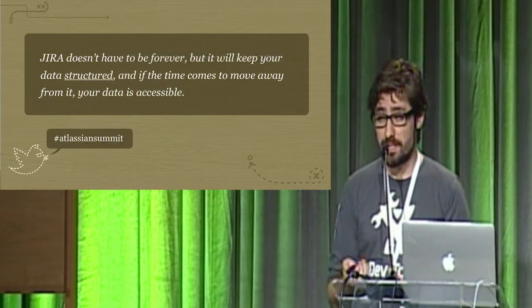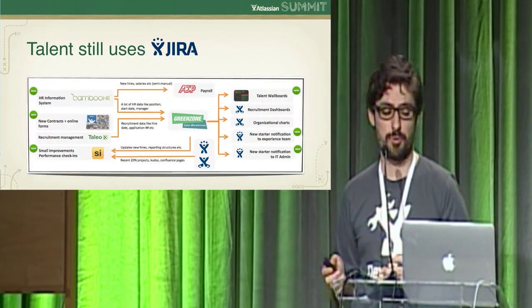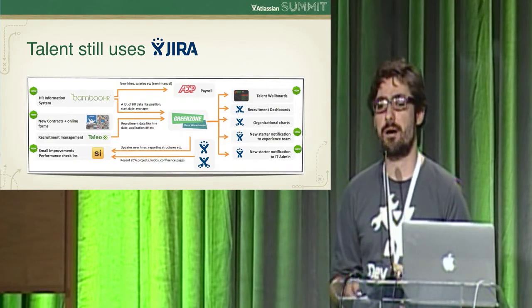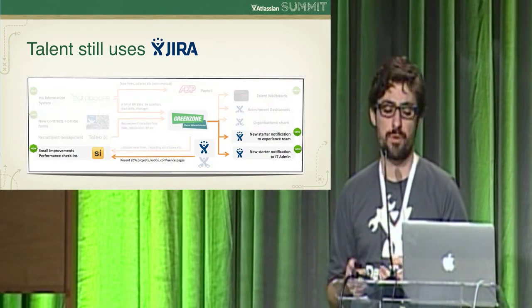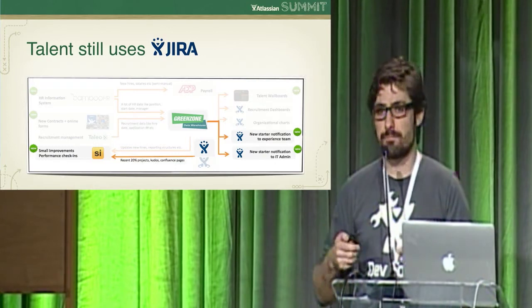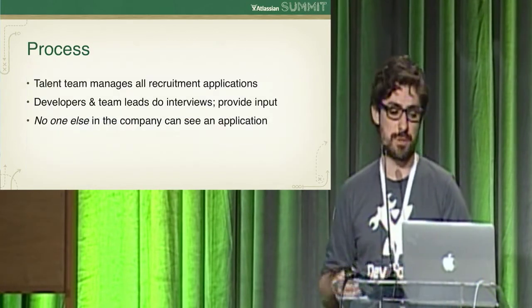But don't worry, the talent team still use Jira today. It's just that they use it in other processes. So this is a chart of all the information systems that our recruitment team uses at Atlassian. And you can see that Jira is still heavily involved in the integration with those systems. But let's talk about how we did use Jira and how we did put that process into Jira.